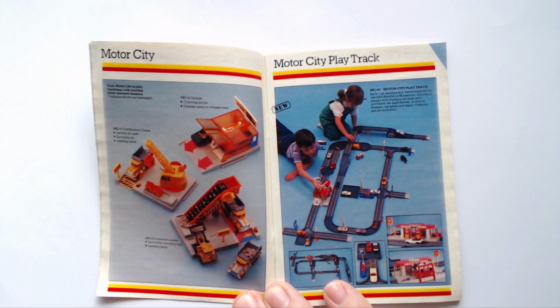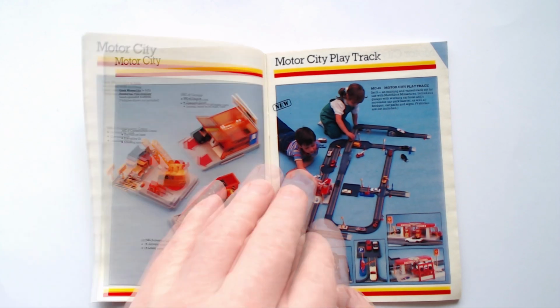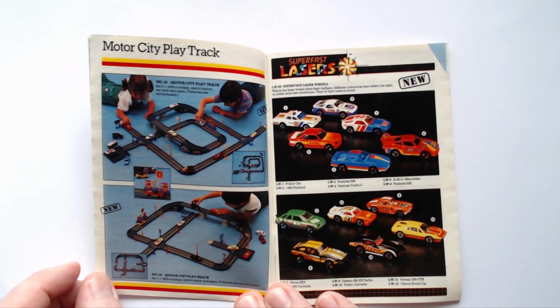Motor City, garage, construction crane, conveyor loader. Okay. Motor City play track. Motor City play track. Super fast lasers.